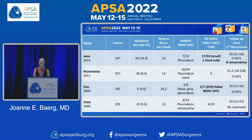These are the other four papers that are quite similar. So you can see most surgeons would just redo the VATS and intensify the therapy. There was one study where if the pneumothorax after VATS was quite small, they would observe or place a chest tube, and they reported that that was successful. But that is really only one paper. The majority of papers showed that surgeons choose to redo the VATS, and it seems to work. And if conservative therapy is done, the failure rate is about two-thirds.